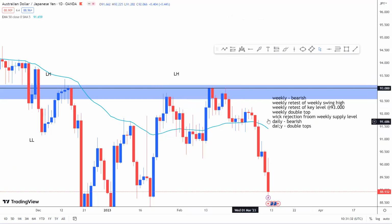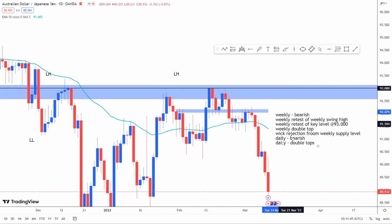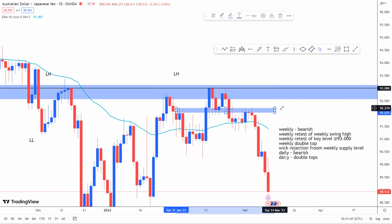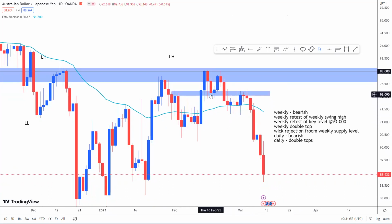So we're having ourselves a daily double top, and not just that, we're seeing price break below the neckline of the daily double top. And if you understand your chart patterns very well, you know that at the break of the neckline of a double top pattern, the retest would be a better level to look at for entry opportunities in line with whatever trade bias you have.